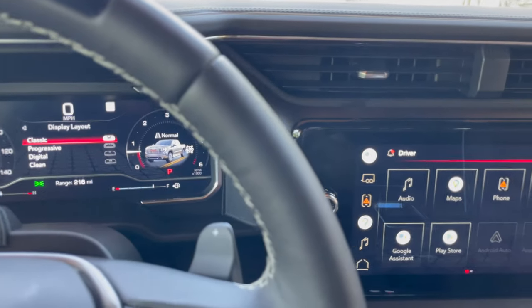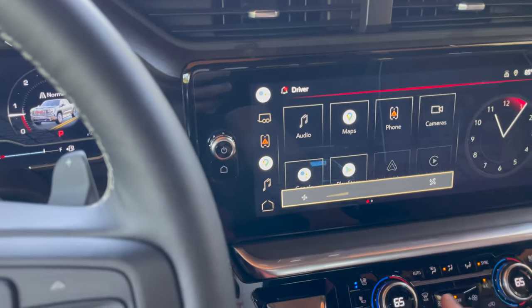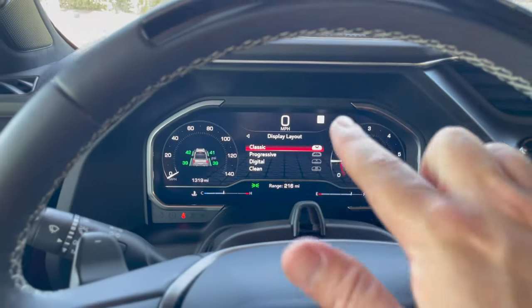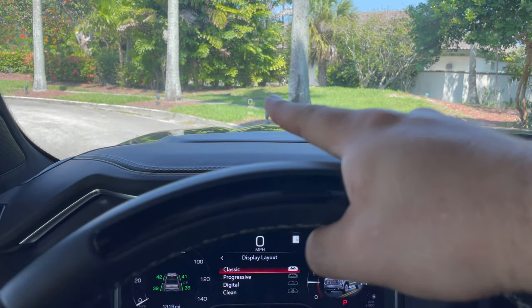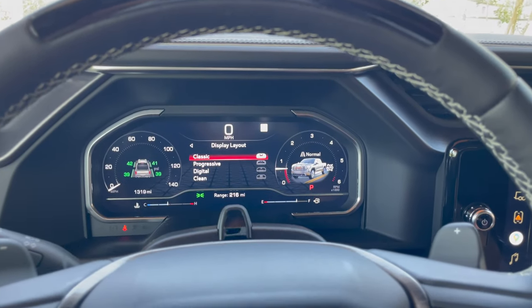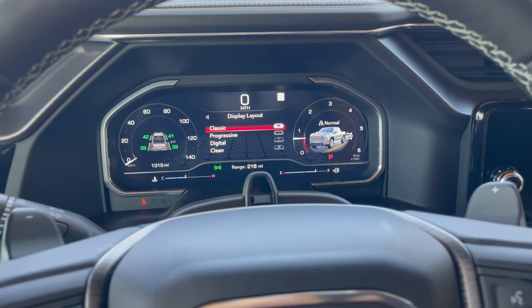So what we see here is all of the new screens, and I will have a separate tour about all three of these screens. So this 13.4 inch screen in the center, as well as this 12.3 inch screen in the instrument panel, and then the 15-inch head-up display. I'm going to have very detailed tours of all three screens in a separate segment here. But they are present and accounted for.